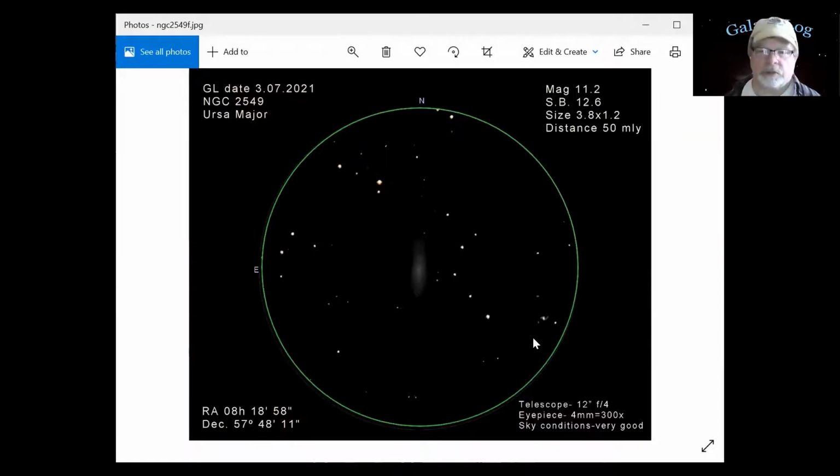This was a really nice view. I really enjoyed this galaxy. It looked good at lower magnification, but with the higher surface brightness, it was able to withstand some magnification. So at 300, it really looked good. I viewed it also around 200, and it's in a really nice star field.